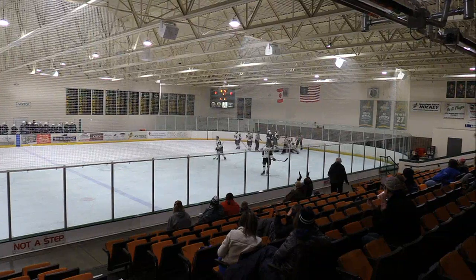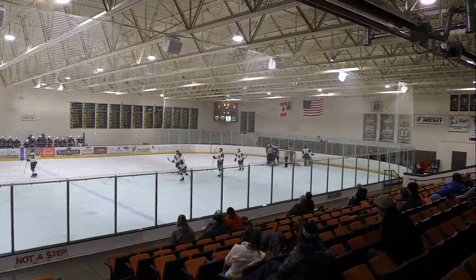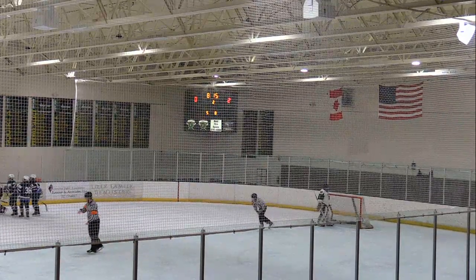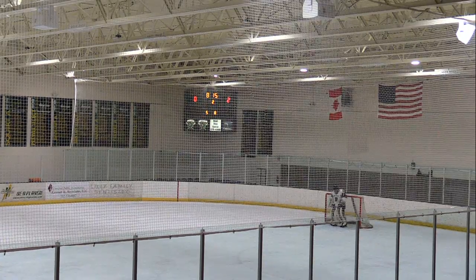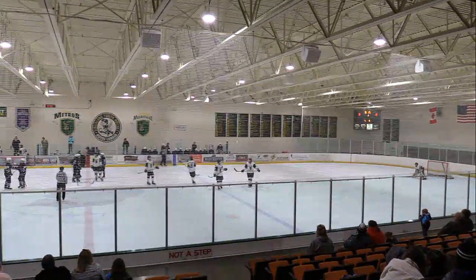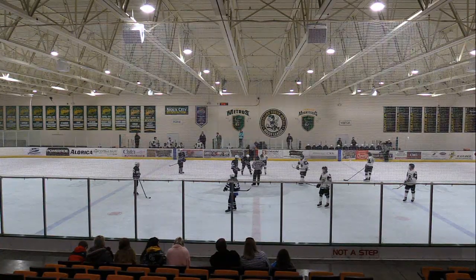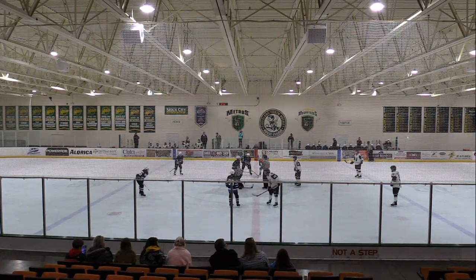Off a weird angle shot by KC. It looked like maybe it hit underneath Patrick's pads and it rolled in. So a bad angle shot by KC, and they get a weird goal. It looked to me like they might have even poked it in after the fact, but either way, Sioux City, or Kansas City rather, will take a 2-0 lead.